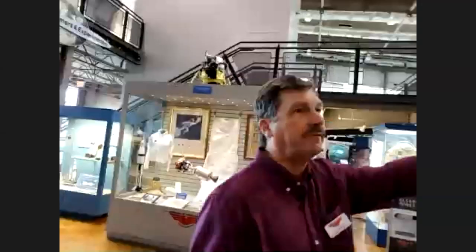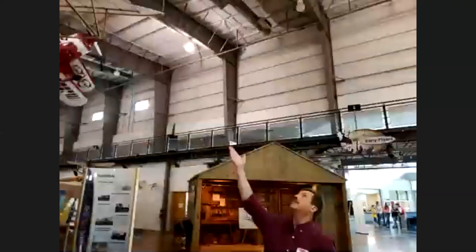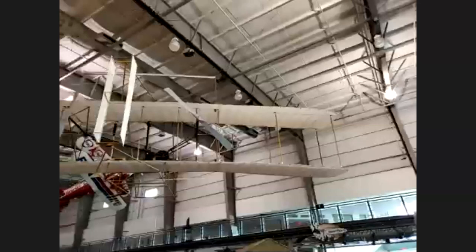Now, this is not the aircraft. No, you have to go to Washington, D.C. So I'm going to back up so everybody can see this. This is a replica of the original Wright Brothers plane. So this is the first one that flew, correct? Yes. 1903.